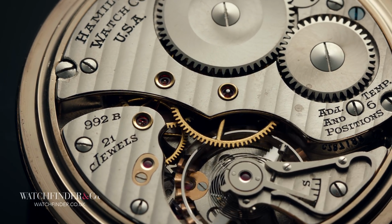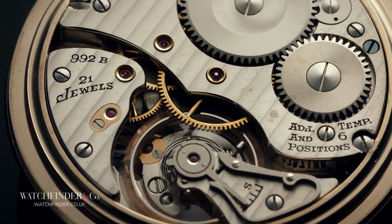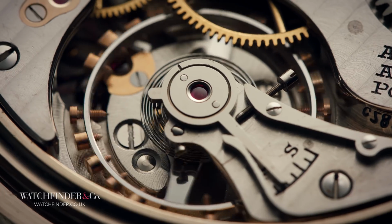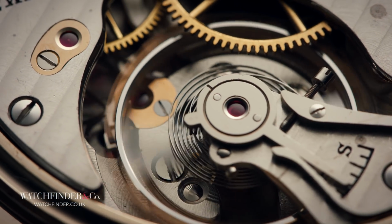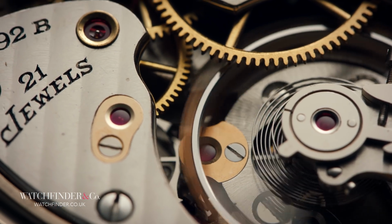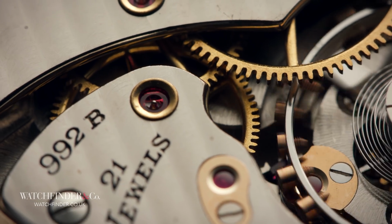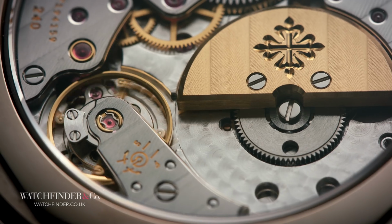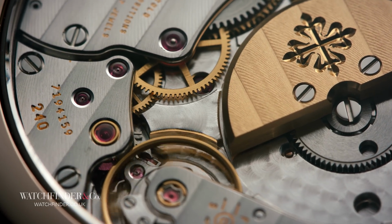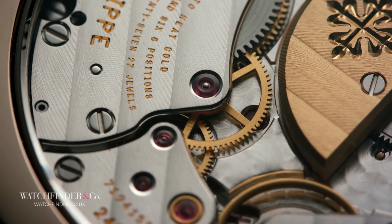Accounting for its age and use on the Chicago Great Western Railroad, the 992B exhibits many traits similar to the 240 PSC. The balance is poised with tiny weights. The graining is fine and clear. The beveling is brightly polished. The wheels are crisp and precise. Okay, so not as crisp and precise as the Patek Philippe's caliber, but do you know what? It's closer than it has any right to be.